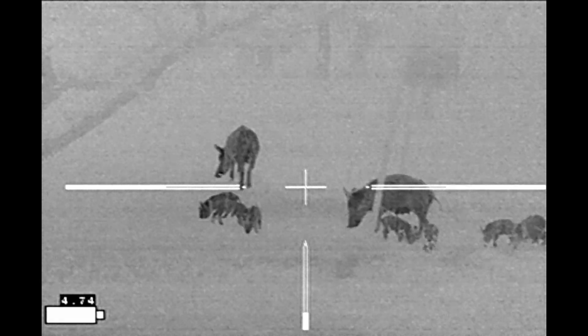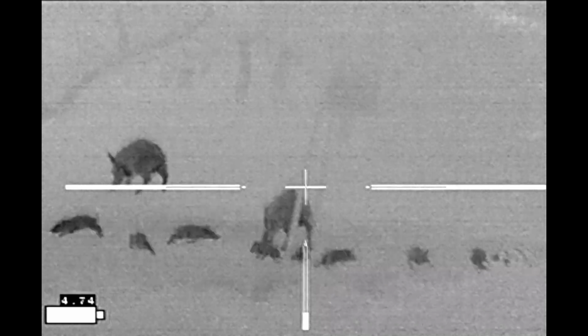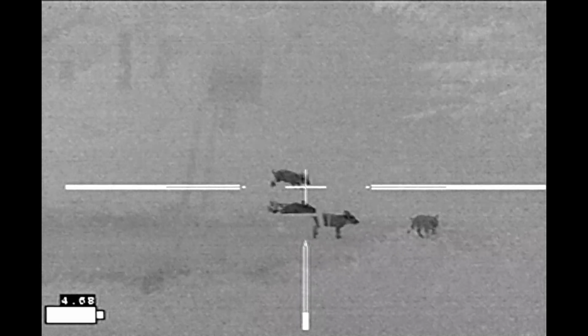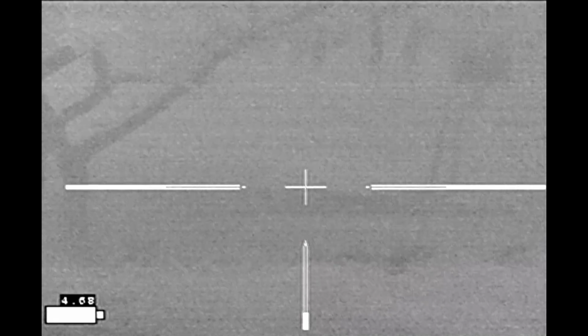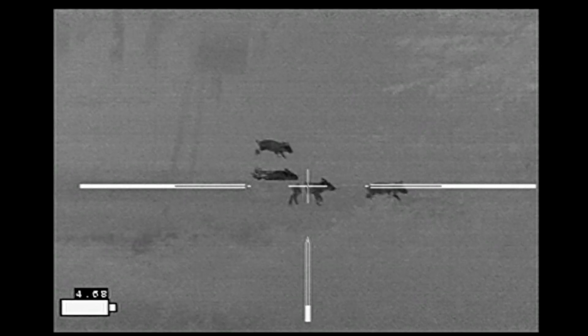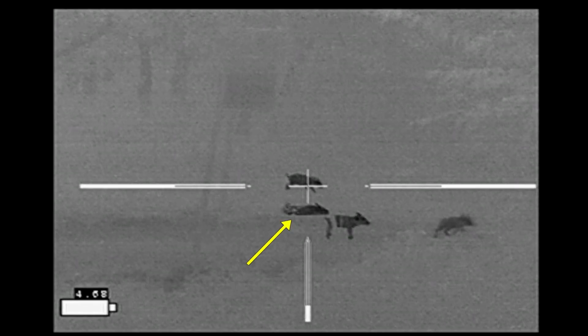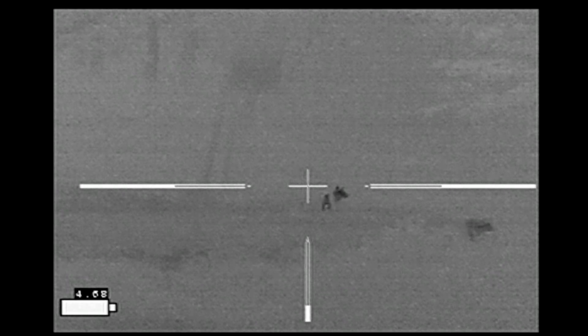Looks like the hog under the feeder is going to be my best bet. It's going to turn lengthwise from me, severely quartered away. Here's the last portion of that shot sequence. As I get lined up on the one piglet, it looks like I already have a piglet down right here. It's down on the ground, it's prone, it's not moving. And I take my shot, and they both run away, and I figure I have no piglets.